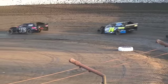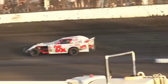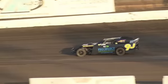The number 23M, that is Marvin Lease, the Beast. And rounding out the field, the number 9J, that is Jordan Hager.